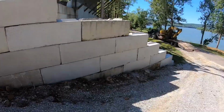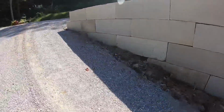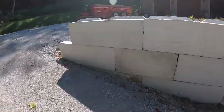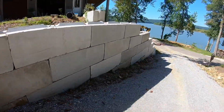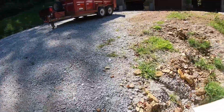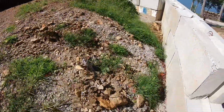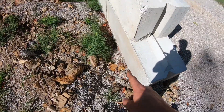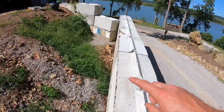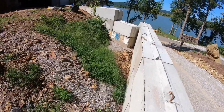All right, guys, if you remember this job a while back, this is the retaining wall we built. And here's what happened. We probably built this a month and a half, 2 months ago. And like the day after or 2 days after, we had a huge rainstorm. And a combination of water washing down the backside and me not doing a very good job of tamping.